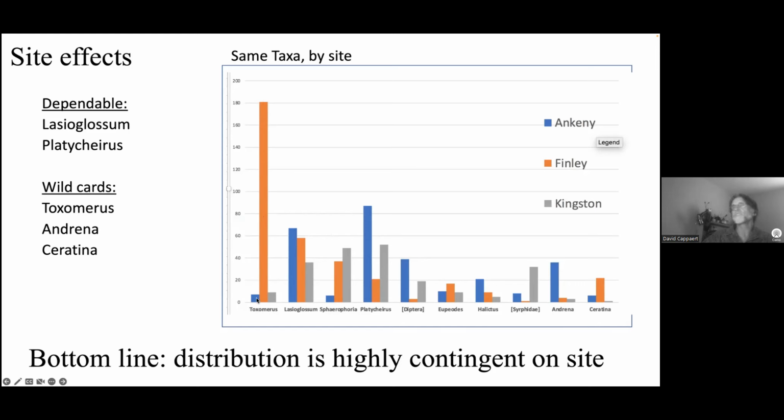At the other 2 sites, which are also prairies in the Willamette Valley with similar sets of plants, they're virtually absent, right? Lasioglossum is relatively well represented at each of these 3 sites, but here's another fly, and it's pretty different from one site to the next. And even if you just consider bees, these 2 at the end, Andrena is really common at Ankeny Refuge, and much less at Finley, and scarcer still at the site that we call Kingston. Ceratina, same thing, really abundant at Finley, substantially lower at Ankeny, and then virtually absent at this other site called Kingston.